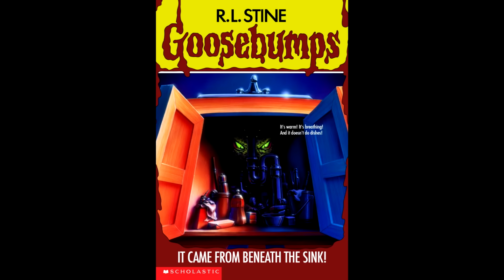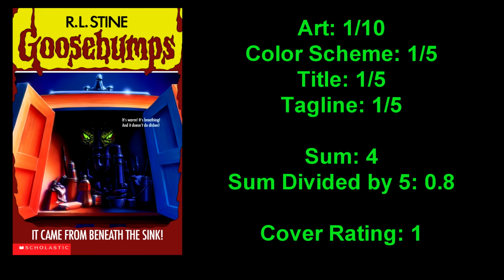Okay, I need to dish out some apologies to My Best Friend Is Invisible and Bad Hair Day, because It Came From Beneath the Sink has got to be the worst cover of the original Goosebumps run. I mean, literally, there is not a single redeeming quality about this one. It got ones across the board.